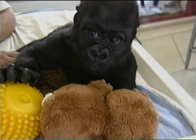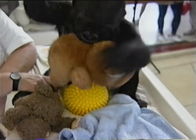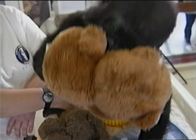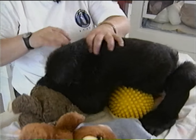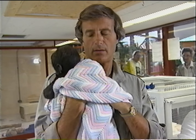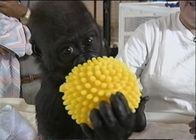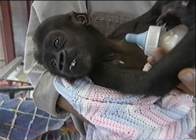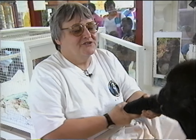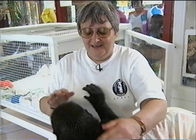Now, what do you think is easier, taking care of human babies or gorilla babies? Well, it's like having a kid, so that your life isn't your own. It belongs to the gorilla. And again, if you have to go out or do anything, either it has to be where you can take the baby with you, or you have to get a babysitter. Though I admit it's a lot easier to get a babysitter for a great ape than it is for a human.